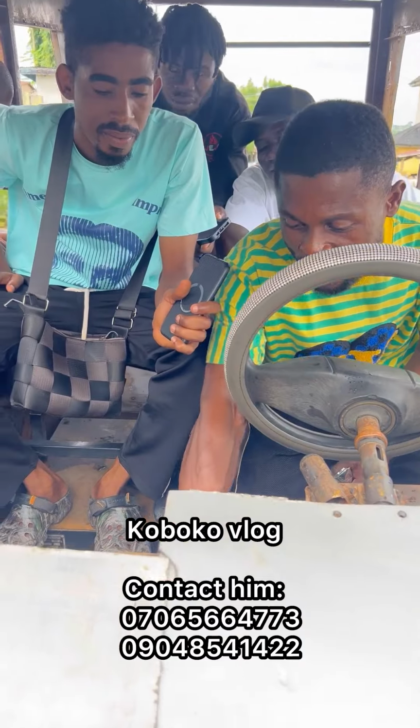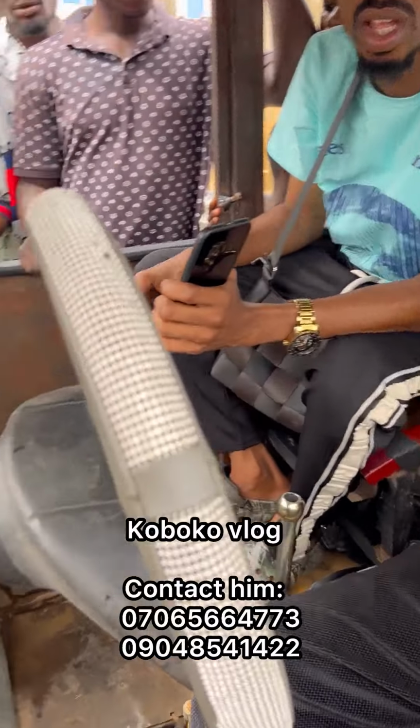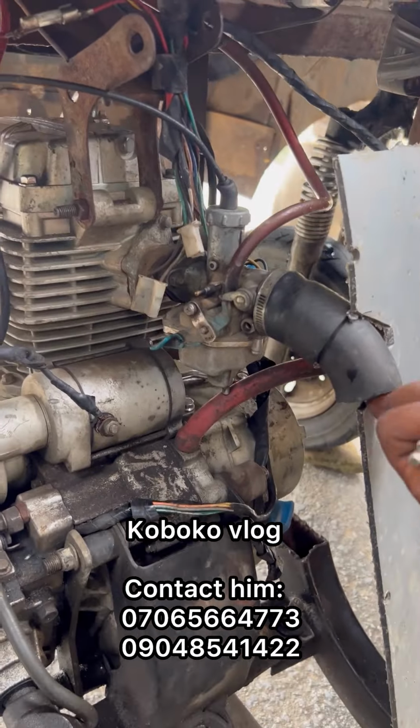I have converted this carburetor. I'll show the carburetor. What type of carburetor was that? This is a machine carburetor. It sucks air from here, from this hose here.